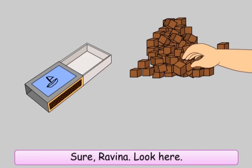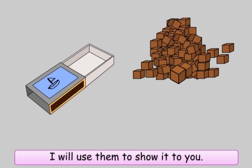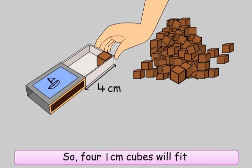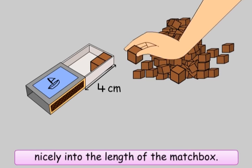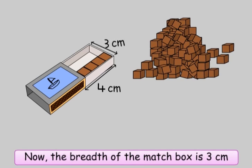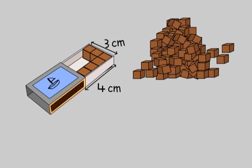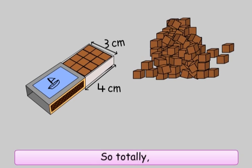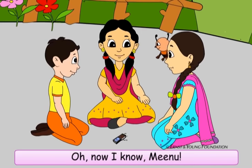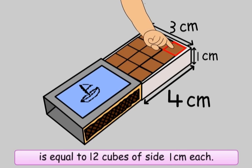Sure, Ravina. Look here. We have some wooden pieces of 1 centimeter cube. I will use them to show it to you. Your matchbox is 4 centimeter long. So, 4 1 centimeter cubes will fit nicely into the length of the matchbox. Now, the breadth of the matchbox is 3 centimeters. So, 3 1 centimeter cubes will fit into its breadth. So, totally 12 centimeter cubes will fit in this matchbox. Oh, now I know, Meenu. The volume of this matchbox is equal to 12 cubes of side 1 centimeter each.